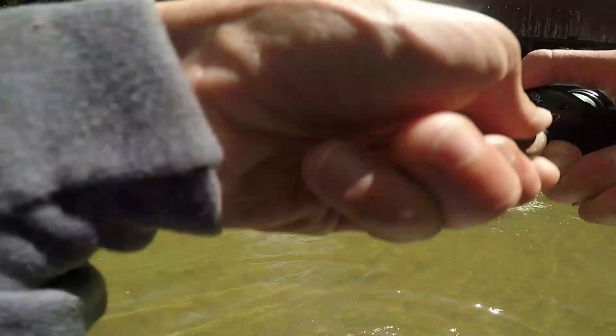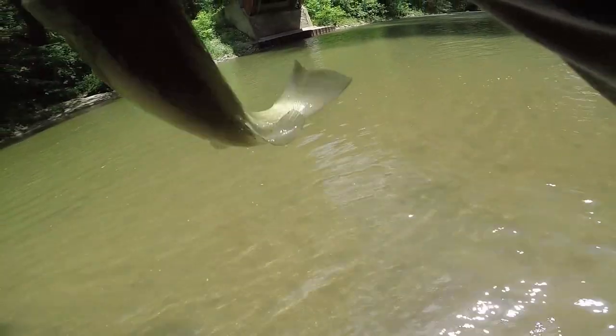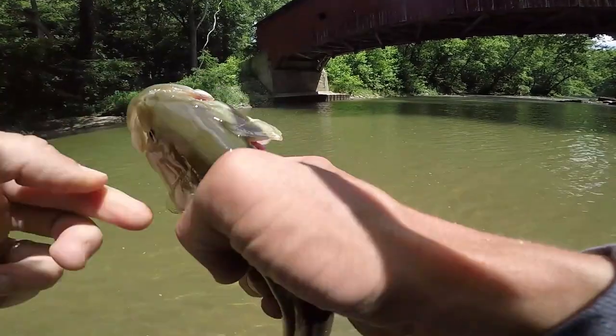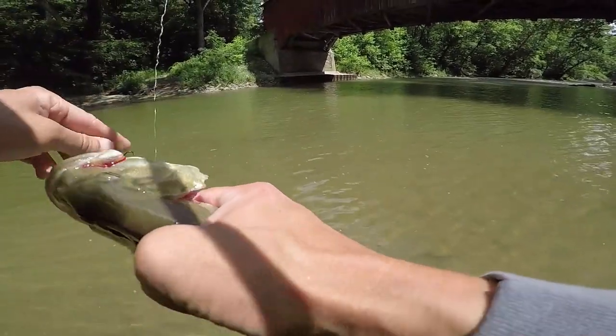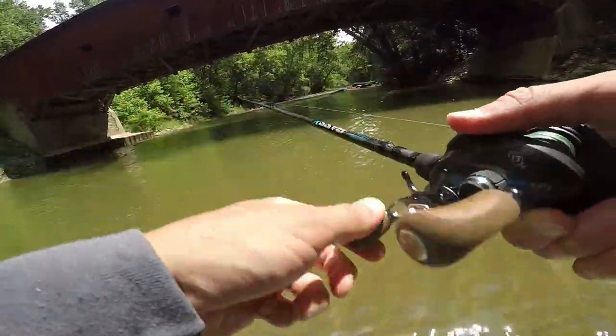Go. Look at that. Don't. Oh. Wow. That could have been real bad. It didn't go past the barb, so it's all good. Ambitious little guy, huh? I had to work for that fish. And I got injured in the process.